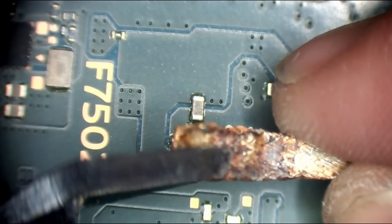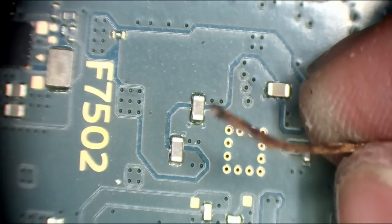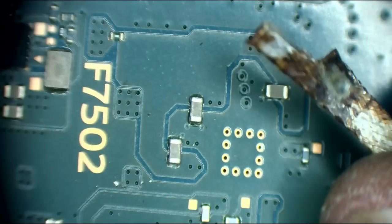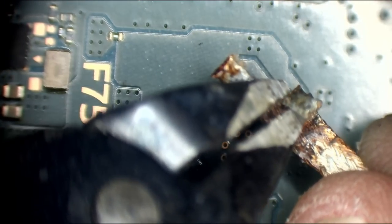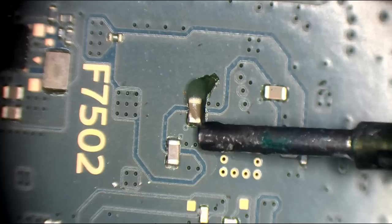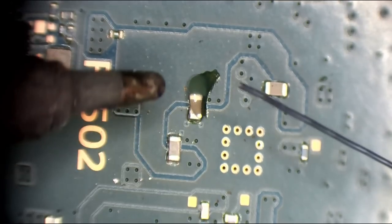I'm going to trim it in half like so. So it's not too thick, or not too wide, rather. Not too thick. I'm a cheapskate, you see. So let's just grab some flux. I'm going to solder to this cap here. Because I'm a cheapskate, you see.